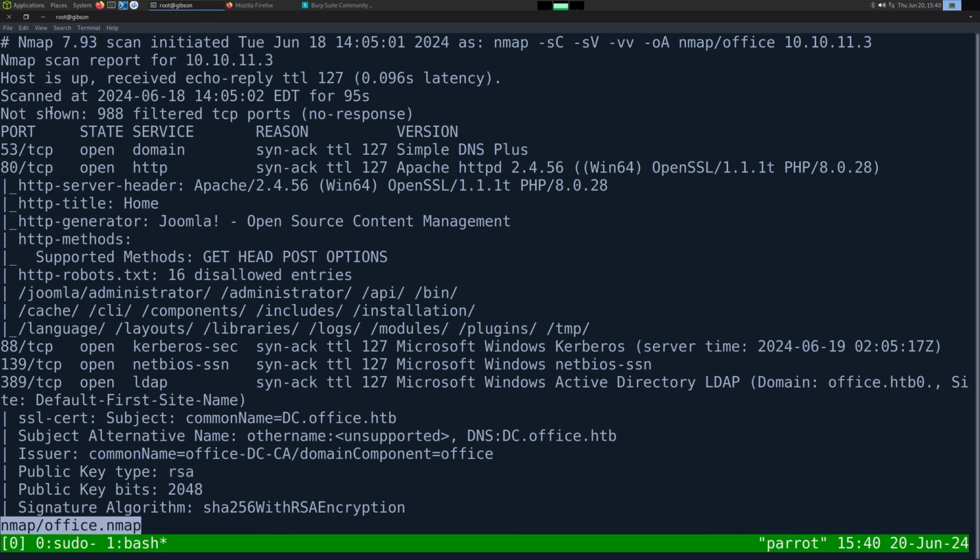Looking at the results, we have 12 ports open. The first one being DNS on port 53, and its banner tells us it's Simple DNS Plus. And knowing this is a Windows box, as other banners have told us, we go straight down, look at LDAP, and confirm this is an Active Directory server. But let's keep going down the list.